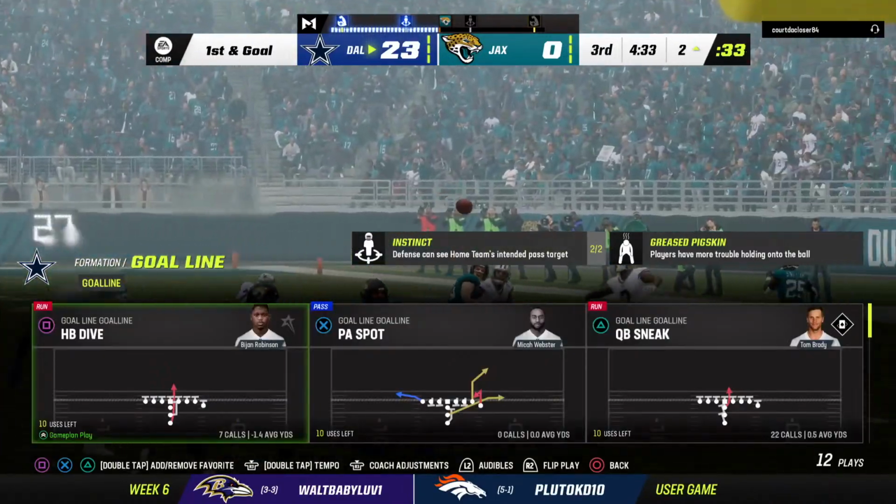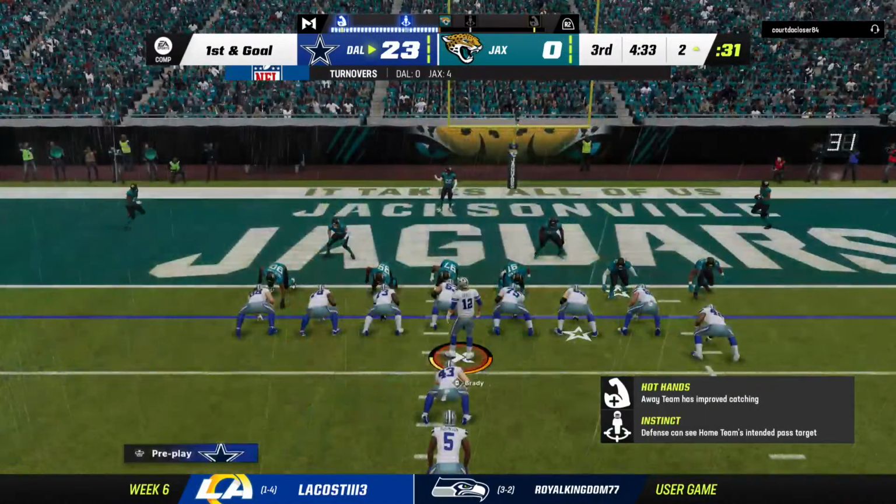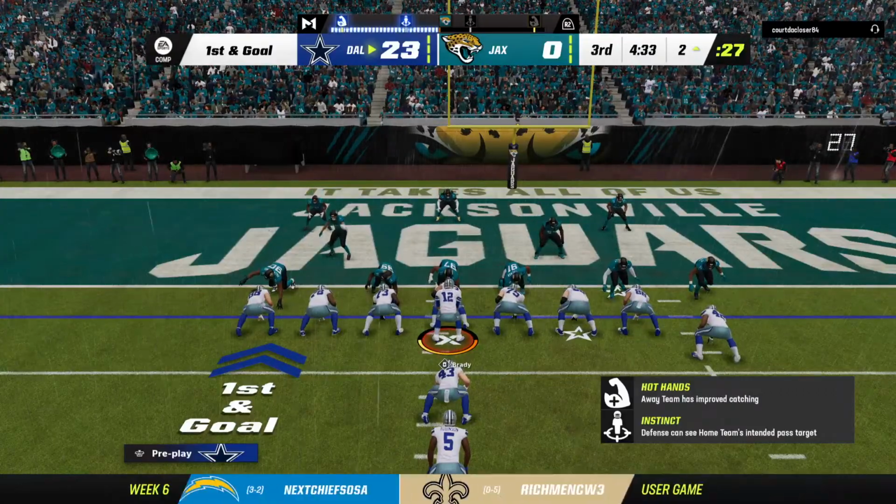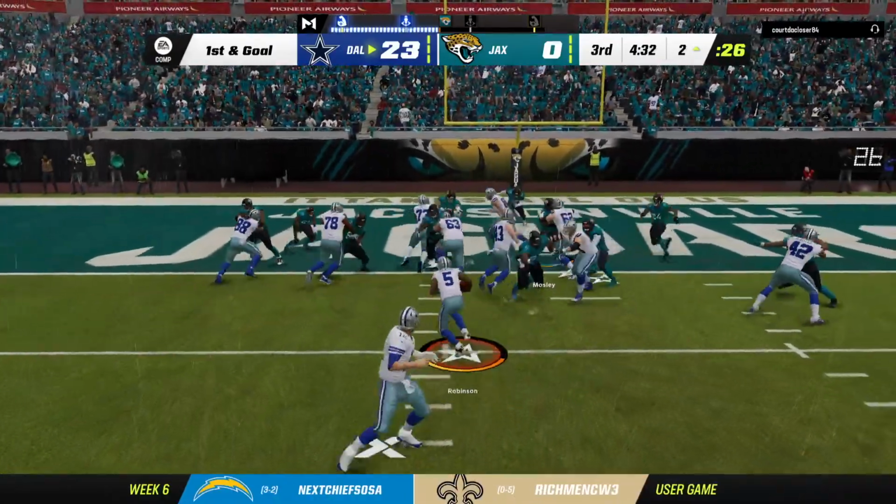You're right about that, Brandon. This defense, they haven't quit on this game. They stayed with it and got an interception and handed the ball back to their offense. And what you wonder about is the team that just threw that interception.